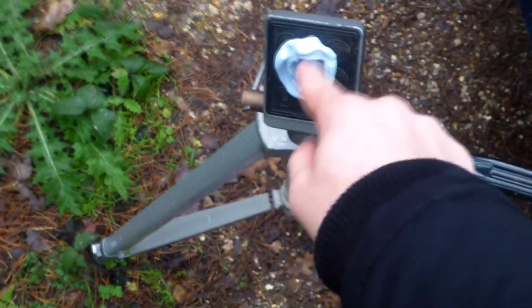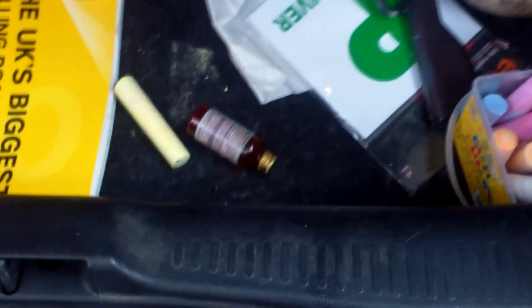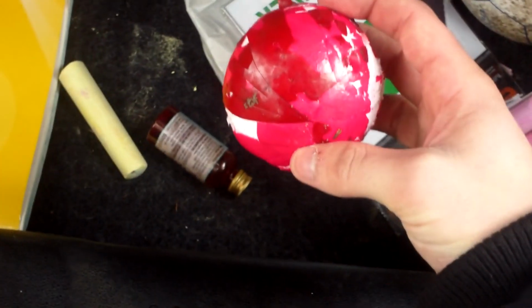So yeah, got this stuff in the boot, tripod's there, with a bit of blue tack to attach the thing because the thing doesn't fit on it. Got all the stuff from my old shoot, which is still in my car. It was shot ages ago. To be honest, I don't even know what that is. So yes, here we are. That's what it looks like.